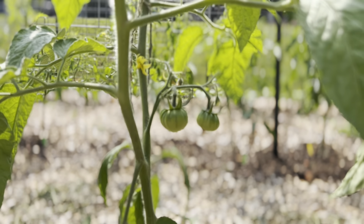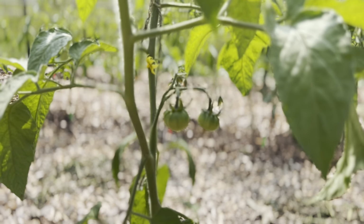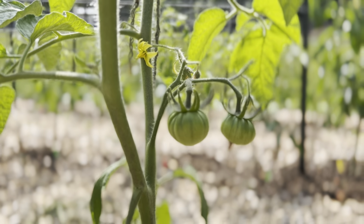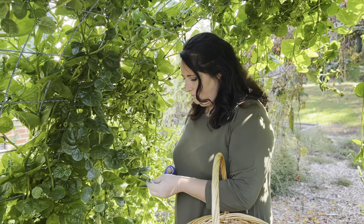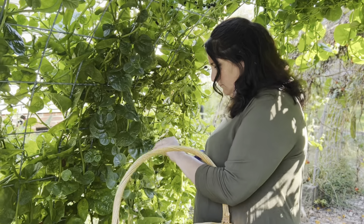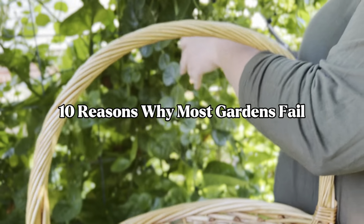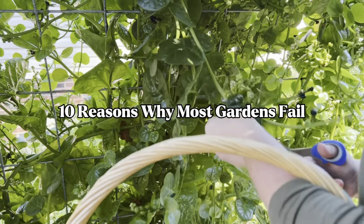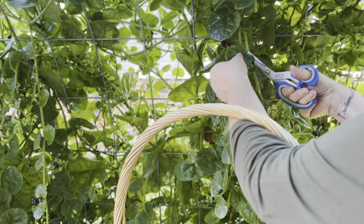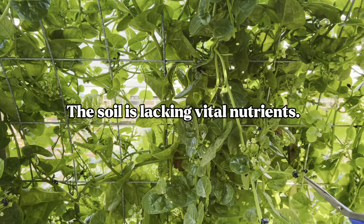There's no such thing as a brown thumb. There's only an inexperienced gardener. And honestly, when you really take a step back and look at it, most gardens fail for the same reasons. So today, to teach you how to grow your own food and herbs at home, we're going to look at the reasons why most gardens fail so that you can prevent these problems and start your garden on the right foot. The first reason that many gardens fail is that the soil is lacking vital nutrients.